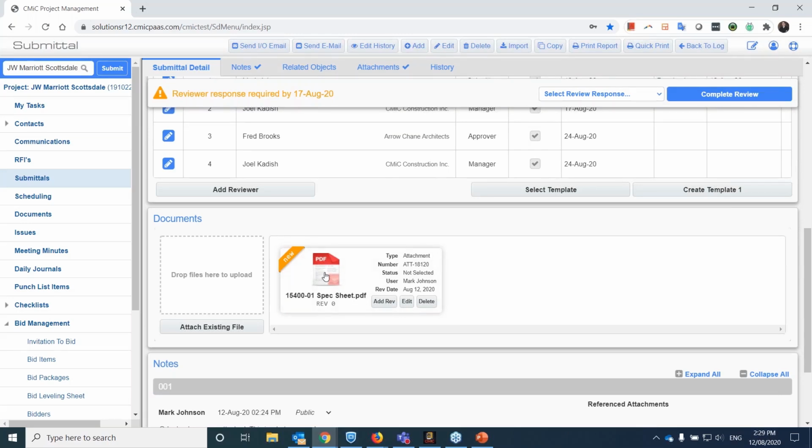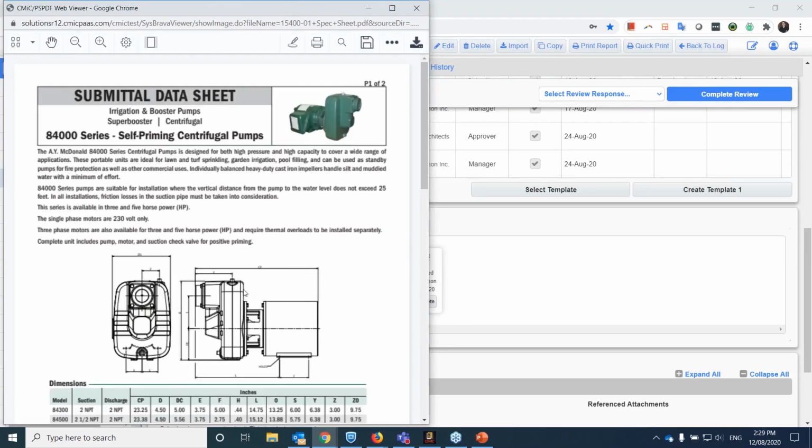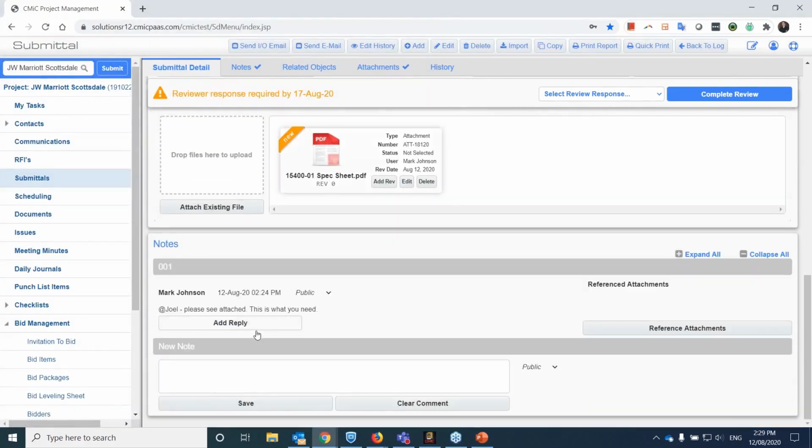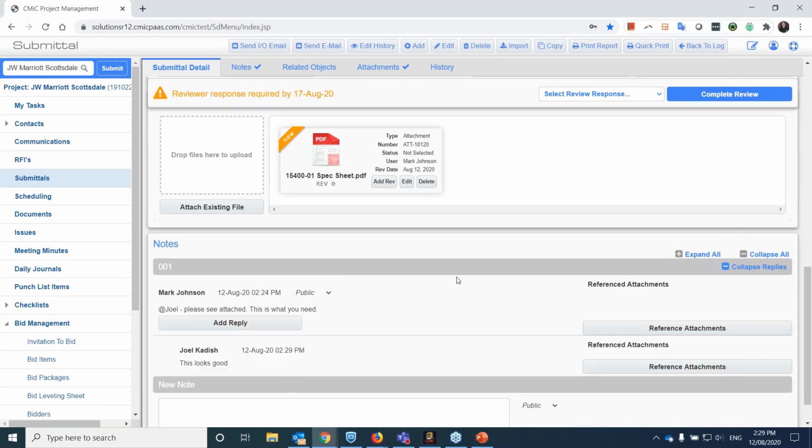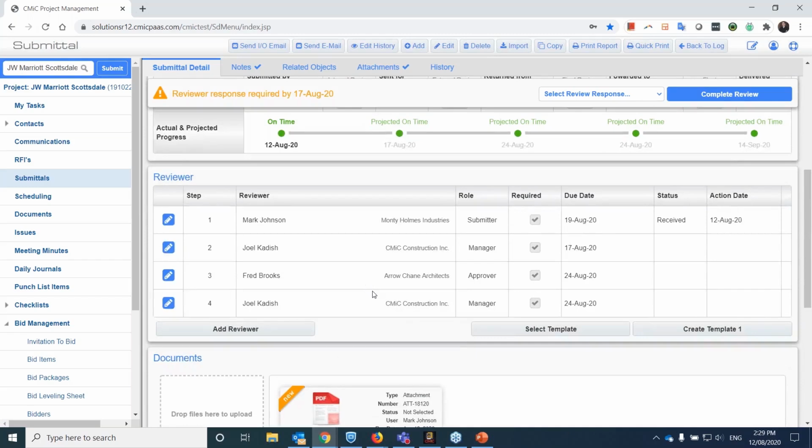But let's say I take a look at this and everything looks good, everything looks clean. I can maybe mark up a few additional areas that I want the architect to take a look at using the same tools that Steve just demonstrated. And once I've completed that, I can say, this looks good. And then I can pass this record along to my architect.